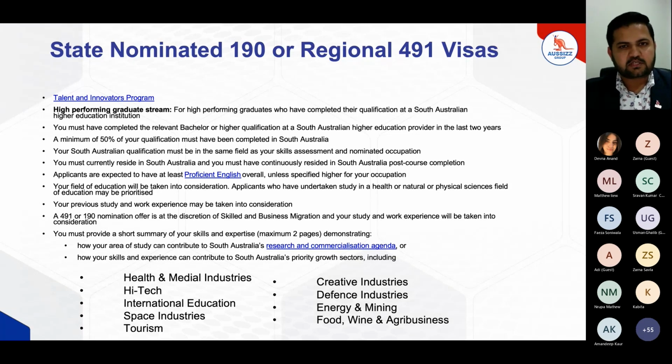190 or 491 is on a case to case basis, but mostly it's 491 for the high performance graduate stream, unless you have more than a 6 GPA and a relevant field of employment in regards to getting a 190 nomination. They did 190 last year when they started this program, but mostly it's only been 491 if you don't have a job. You also need to provide a short summary of the skills and expertise you would be bringing to South Australia as a state. You need to provide some research or at least a bit of ideas about all these 9 industries, and how your experience and skills will contribute towards this state's priority sector groups.